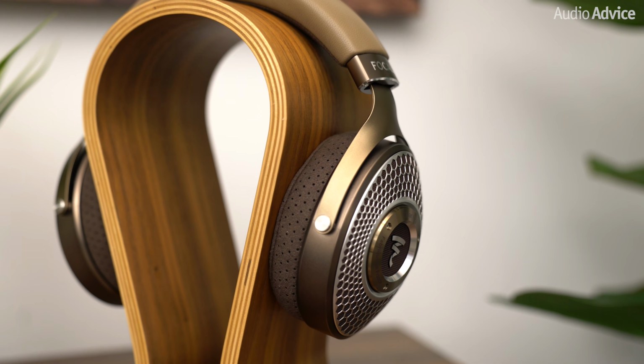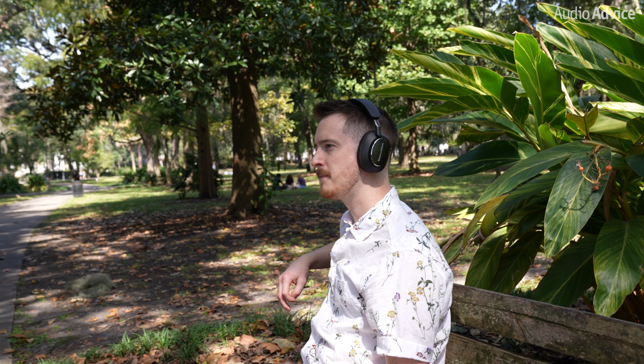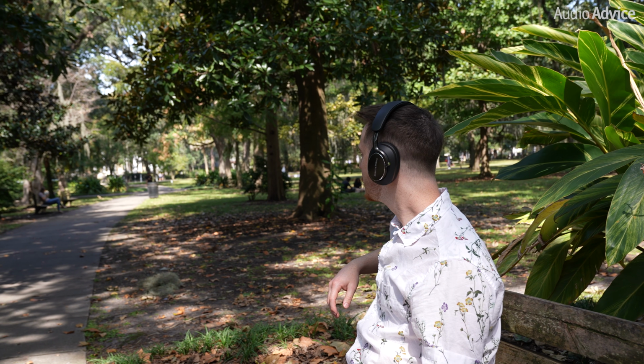This is why we see so many people have a great pair of open back headphones for use at home, and then they have a second pair of closed back noise canceling headphones for when they're on the go or at the office.